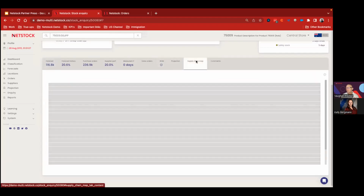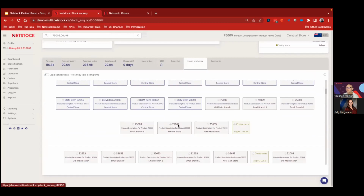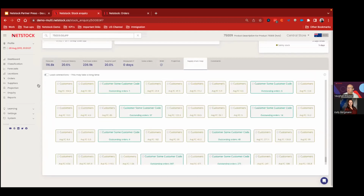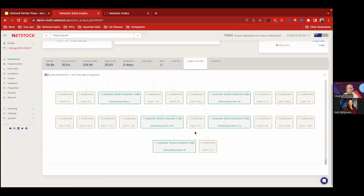I mean, you can get into the supply chain map. This is going to be very busy, but it'll give you a good visual of what we're actually doing. We're planning right through from the demand that's coming from customer orders and forecasting that it's happening. Let me just connect, this might take a while to upload. Okay, there we can see the connections.